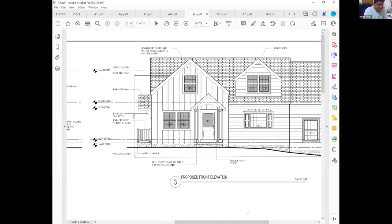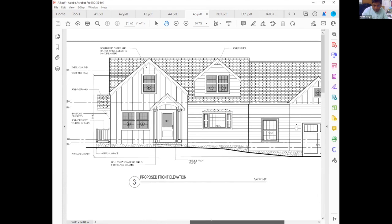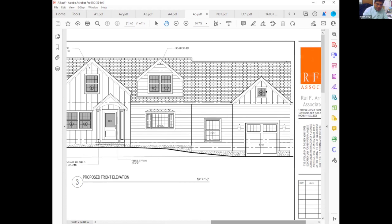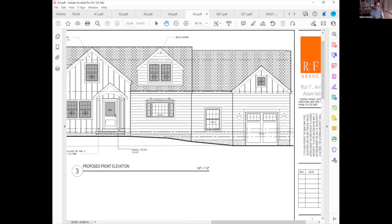The shingles we propose match the existing. Windows, because we have new windows, we try to match the existing ones, because in this one here, we made an addition before, those windows are existing, but the new ones are meant to match the existing. And the horizontal siding is proposed matching the existing. Over the garage door where the square window is, is that also going to be horizontal siding to match? This one is existing. No, it's all going to match the original.